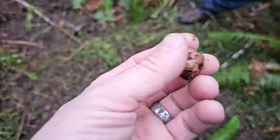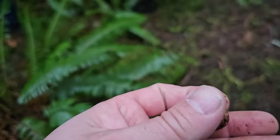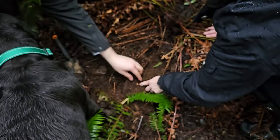That one is very funky cheesy. Yeah. You think maybe it's past its prime? It probably is. Wow. It smells like just stinky feet cheese. Some Limburger or something.